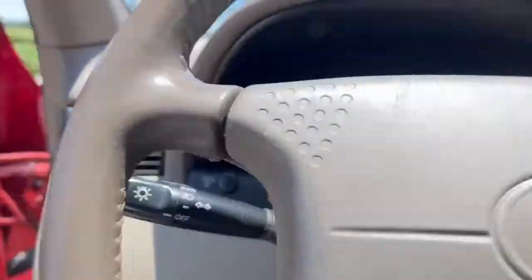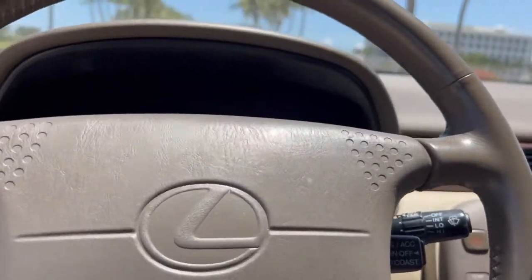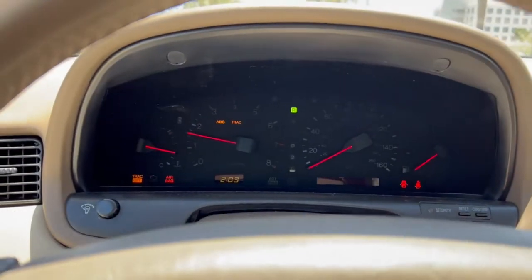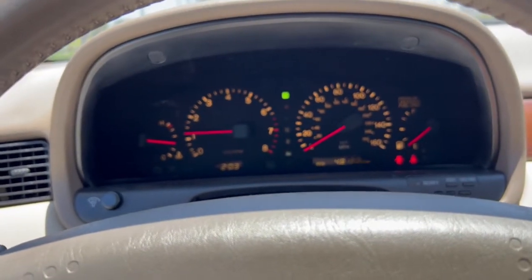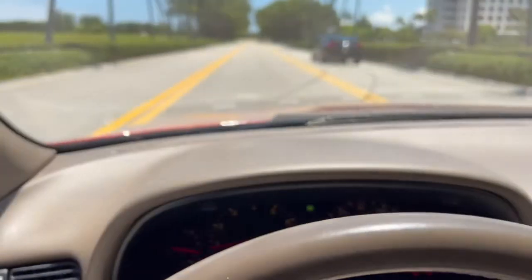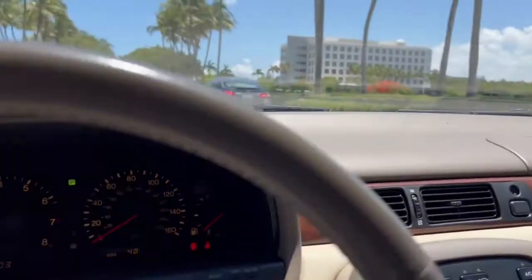Like I said, it runs flawlessly. When we turn it on, there's no warning lights or anything of that nature. Bear with me, let me get the key. There you go, 48,000 miles. Ice cold air conditioning, radio works. No check engine lights of any kind. Dash in perfect condition. Car is really, really clean.